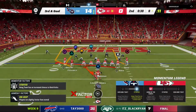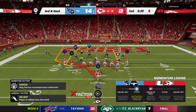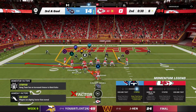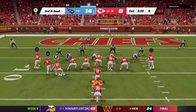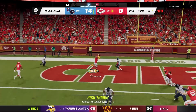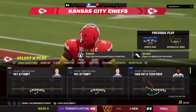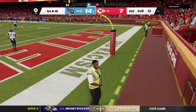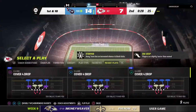They've been denied touchdowns in the red zone twice already. Here comes 3rd and goal. Kansas City, 14-7. And this will not be returnable. It's out of the back of the end zone for a touchback.